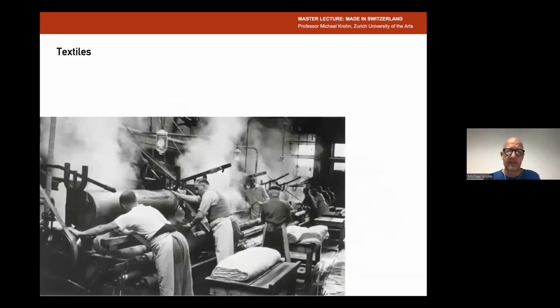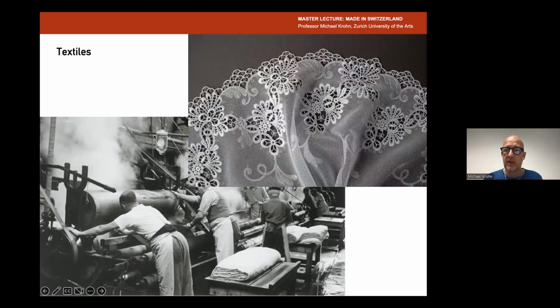The same counts a little bit for textiles. Switzerland is also important for textiles, even though they have no resources, not a lot of wool or other resources for textiles. But what they did was to treat raw material into textiles, and this was largely done by small companies which had the infrastructure. And for example, what Switzerland is really famous for is embroidery from the east part of Switzerland. So skilled people started to produce very beautiful textiles. This is the other source, skilled people.